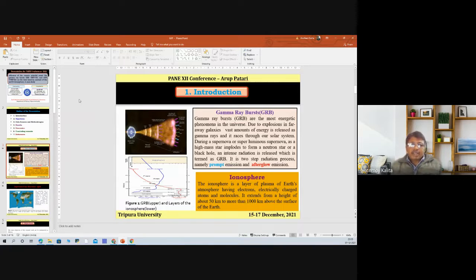It has different layers: D layer, E layer, F1, F2 layer during daytime. In night time, F1 and F2 layers combine to form a single layer. The different layers have different temperatures and of course different electron densities.